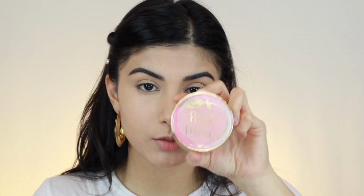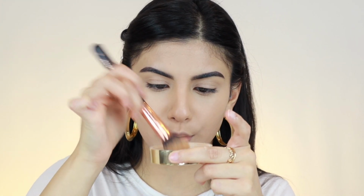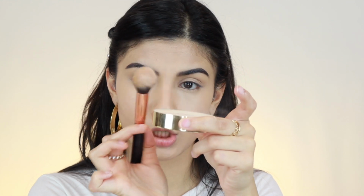For powder, it was between Dermablend, which is a translucent loose setting powder, and the Too Faced Peach Perfect powder, and I'm glad you guys picked this one because my skin is super dry right now, and that Dermablend one will cling onto my dry patches, so I didn't want that. So I'm gonna go in with the Morphe R13 brush, and I'm just gonna pick up a lot of the powder on the brush. And I'm just gonna look up and set.